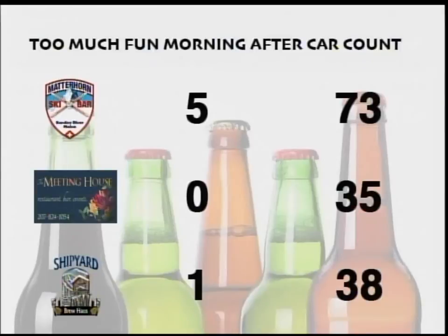Whoa, we had 5 people at the Matterhorn last night. We have broken 70 for the season. So we're up to 73 cars at the Matterhorn. 35 cars for the Meeting House. They are in last place. And Shipyard with 1 car last night brings them up to 38 cars. So I'm just giving them a little nose of a lead over the Meeting House.